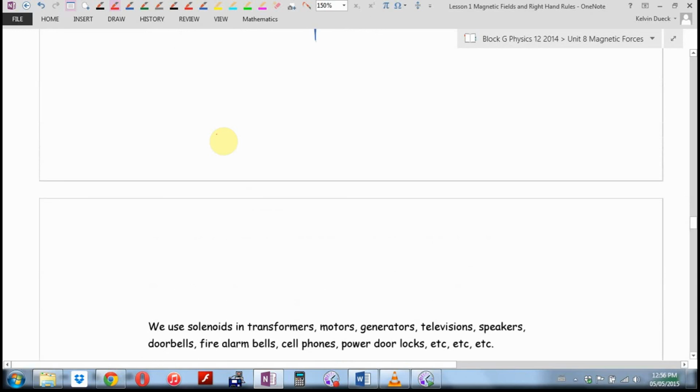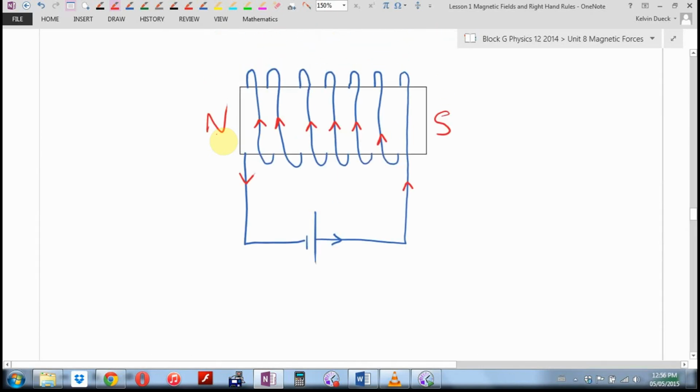I have some more examples in a second, but where do we use these? Well, first of all, what if instead of hooking this up to a direct current, you hooked it up to an alternating current? You would then have a magnetic field that pointed this way, then that way, then this way, then that way. So if you had another magnet right here, it would get repelled, then attracted, repelled, then attracted.